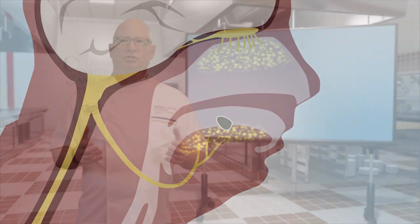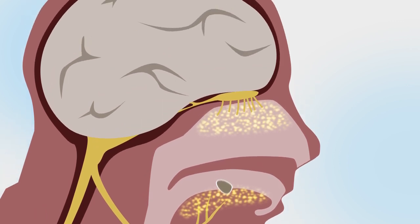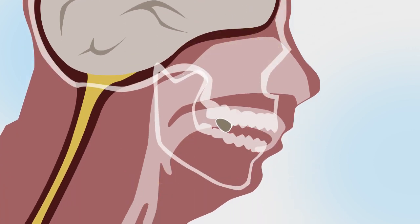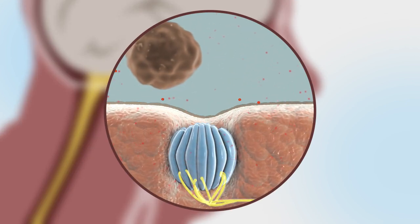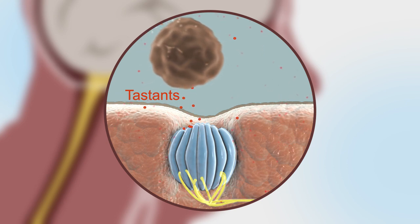The flavor of food is determined by signals sent to the brain from taste buds in the mouth and olfactory cells in the nasal passage. These combined signals are interpreted in the brain as the flavor of the food. As food is chewed, it is broken down into smaller and smaller pieces, allowing more surface area. Tastants dissolve into the saliva, where they can make contact with taste buds on the tongue.